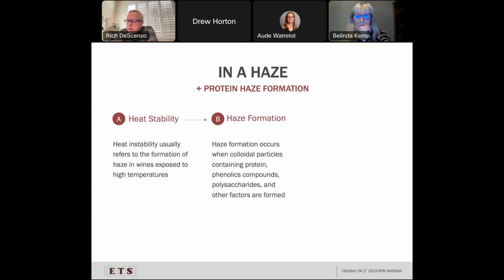Now, haze formation occurs when colloidal particles, and that just means when little pieces start sticking together and they get bigger and bigger. And so these usually contain protein, that's a primary component, but they also contain phenolic compounds, polysaccharides, and other factors, and they all just start sticking together and they form this colloidal particle. I'll show you some of that under the scope in a minute.